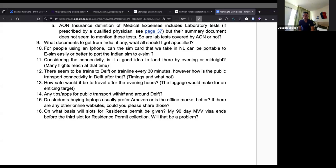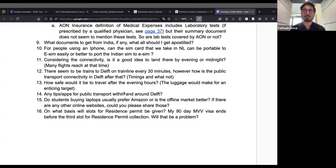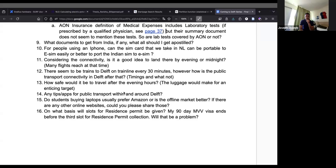Do students buying laptops usually prefer Amazon, or is the offline market better? If there are any online websites, could you please share those? I think we have shared it on the group earlier. Bol, Coolblue. And also, you can get laptops from MediaMarkt in Delft. I have never bought an electronic device in MediaMarkt, but if Jabez, Fatah, you guys know more about it, you can just comment on that. No, I haven't bought it. Sometimes MediaMarkt has some really nice sales, but again, you have to be on the lookout. They also have a website, but usually I feel like Bol and Amazon give good discounts. So I have used mostly Bol or Amazon.